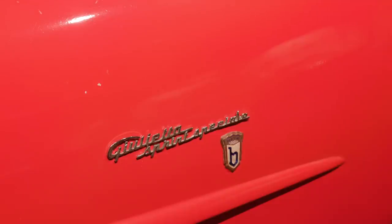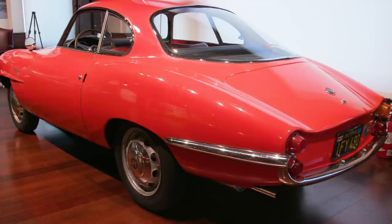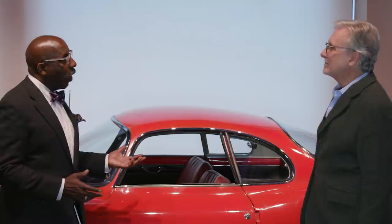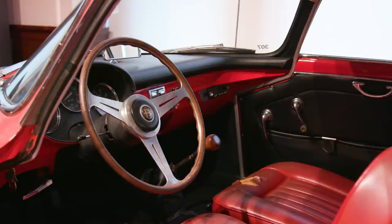This is also a great example of something which was quite common at the time. These cars came standard with a 1300cc engine, and this car has been replaced with a 2-liter version of the engine from a later Alfa Romeo, and a 5-speed gearbox in place of the original 4-speed gearbox. And so it's very much a driving car.